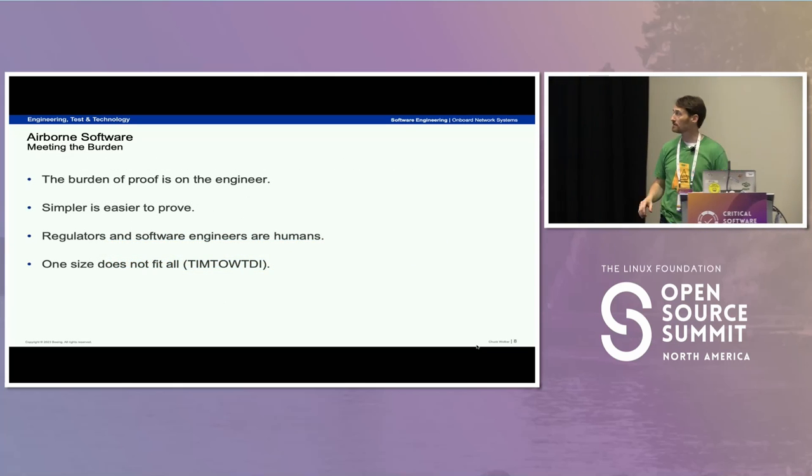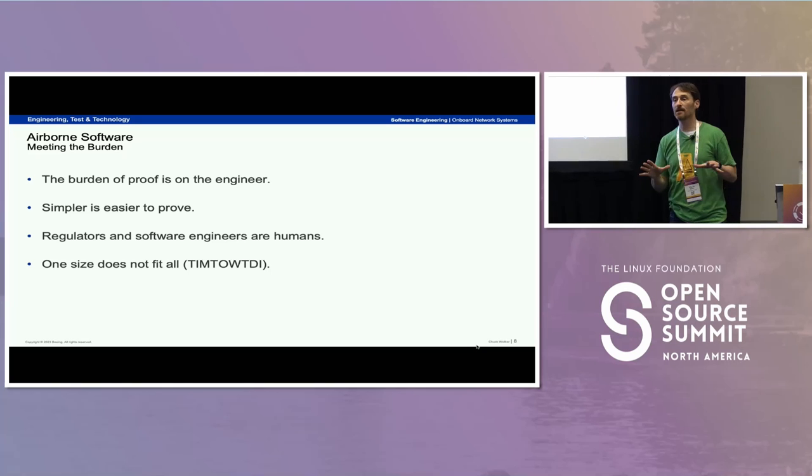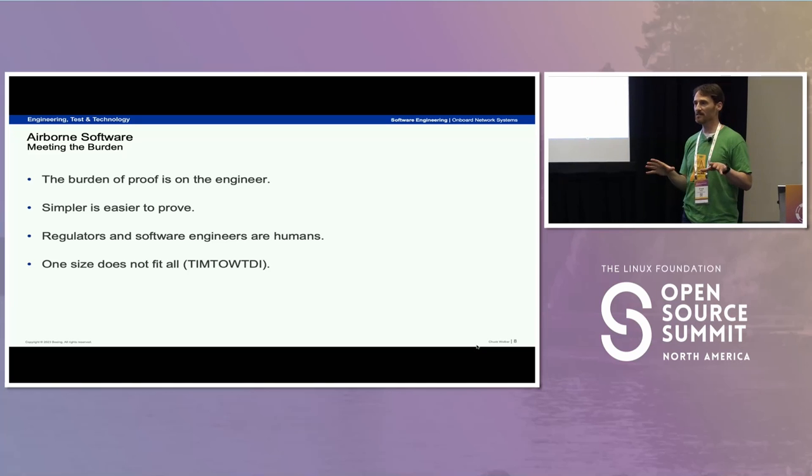Cool, okay, so to meet the burden, nothing I am telling you is written in DO-178C as "thou shalt do this." If you look at anything I'm going to talk to you about, there's nothing in there that says you have to do it this way. I've been doing this for long enough and tried a ton of stuff. I know what has worked, I know what has not worked, and I know what is painful when sitting down with a regulator.